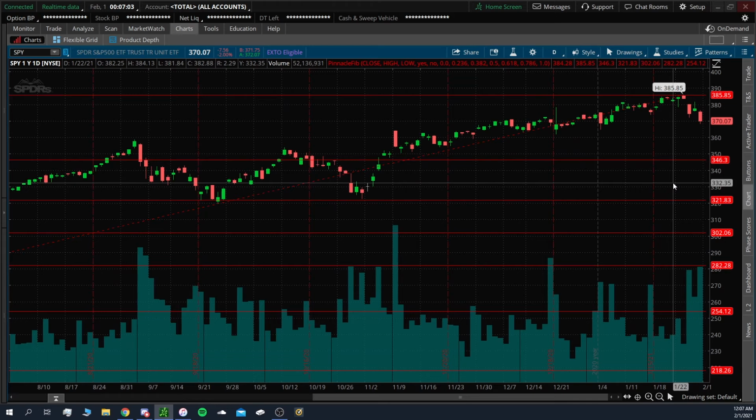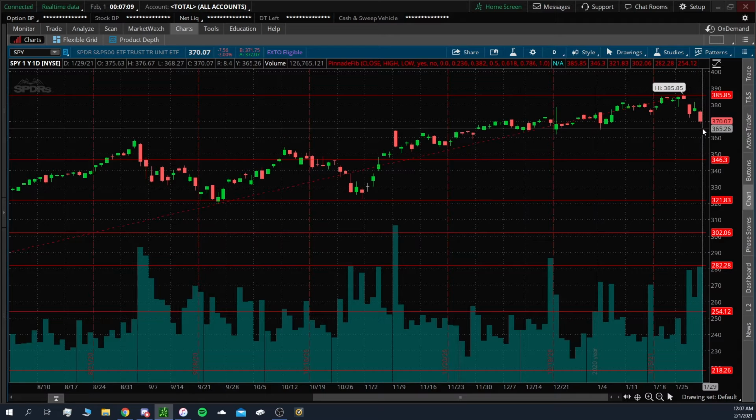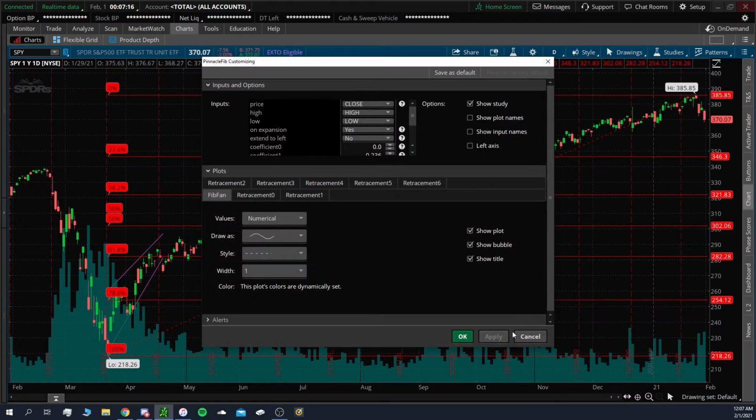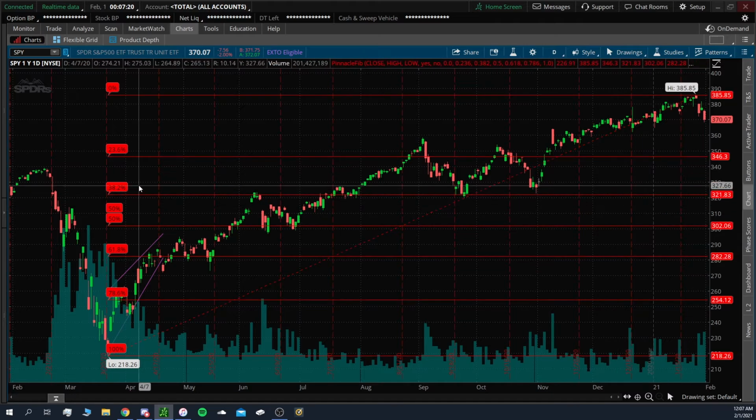So just keep the next support levels. You want to write these down. You want to look for 370 as a short-term support. If it drops below and can't get over, that's going to be resistance. And then we want to look for next support at 360 and 350. Just keep those in mind. If we do break 350, then we're heading into that 23.6. If we head down to the 50% retracement, that's going to be a deep correction.